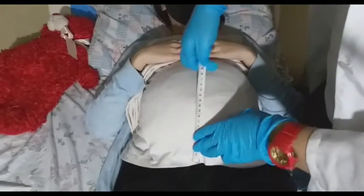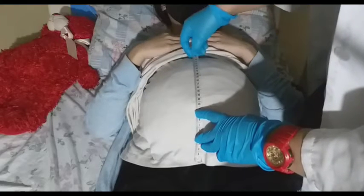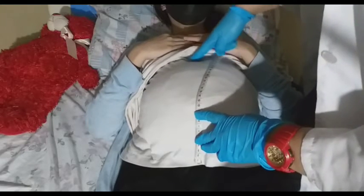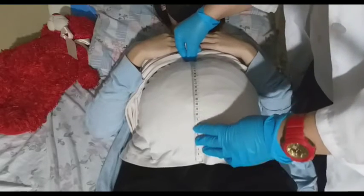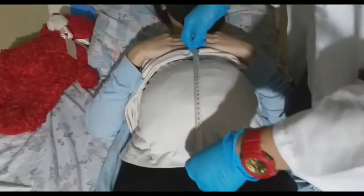So for Mrs. Sway, I will be measuring your fundic height using a tape measure. Start here. Okay, you are 32 centimeters. Then we're going to perform Leopold's maneuver. So first is the fundal grip. So here, the fetal head should be round, hard, and ballotable.